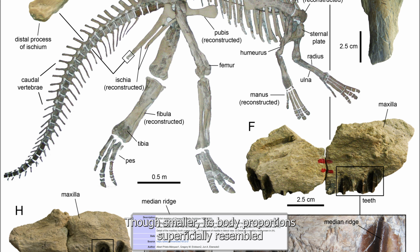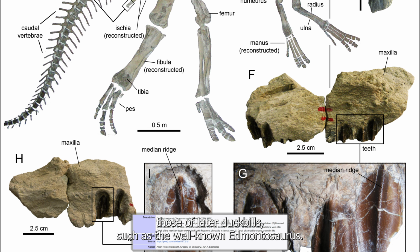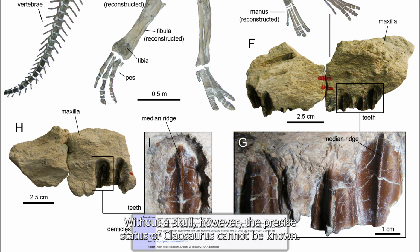Though smaller, its body proportions superficially resembled those of later duckbills, such as the well-known Edmontosaurus. Without a skull, however, the precise status of Chaoyoungosaurus cannot be known.